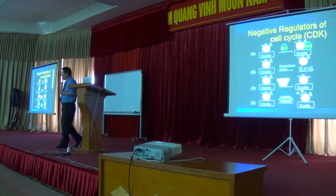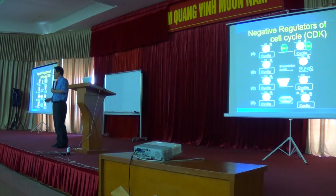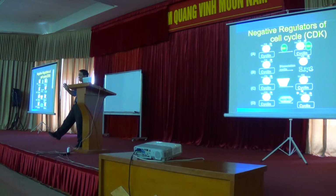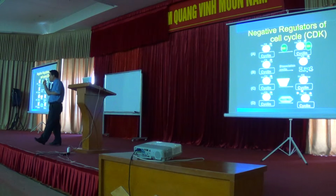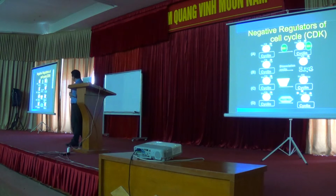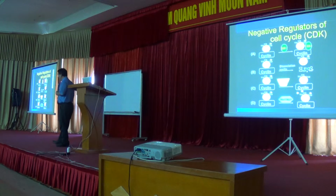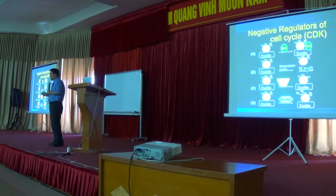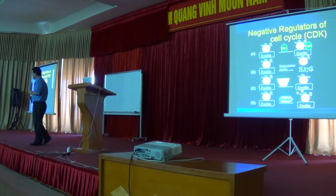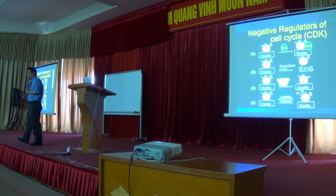But when we ride a motorcycle or bicycle, we can easily stop our motorcycle or bicycle, or even a car, right? You just step on the brake, and the car or your bicycle will stop. But in the cell cycle machinery, we have a very complicated brake system to stop it. The first one, as you could tell here, is the cyclin CDK complex.